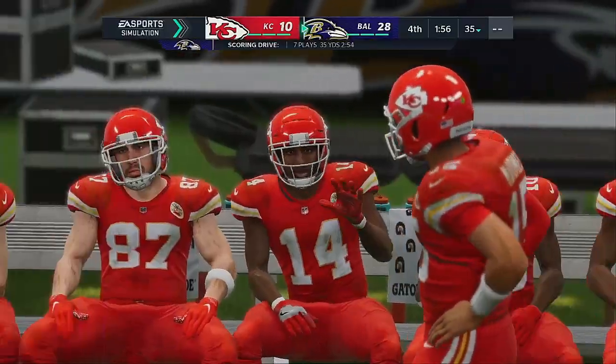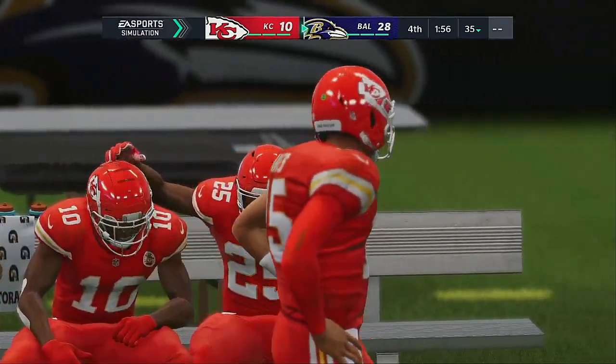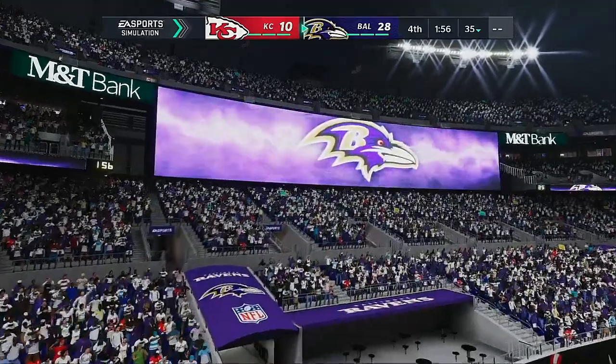And the lead is up to 18 now. So that drive was 7 plays in length. And it's finished off by a touchdown run from J.K. Dobbins.